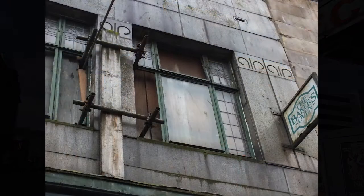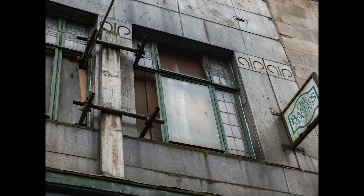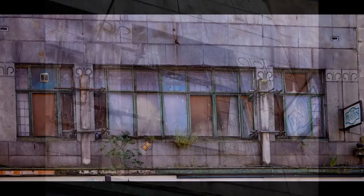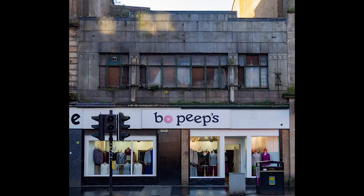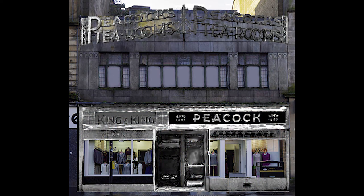Back across the road, there's a rather dilapidated building, apparently held together by scaffolding poles. But if you look closely, you'll see some traces of a rather more glamorous past. You will see some carving in the stone and the remains of stained glass windows, all in the Art Deco style. When it first opened in 1935, it was the Peacock Tea Room, which was a very stylish place, but now is living on borrowed time. It has been listed for demolition a few times and could disappear at any time.